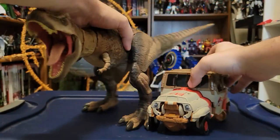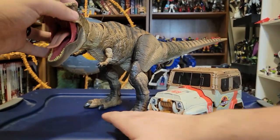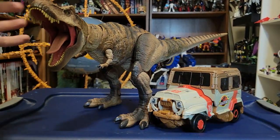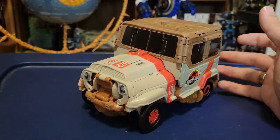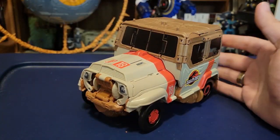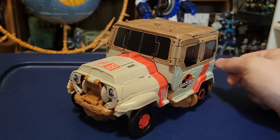And again, one more time, here is the Hammond Collection T-Rex with the Fierce Changers T-Rex. This is a little more in scale. It's still probably not entirely accurate, but you can see how those two work together. All right, so that's about going to do it for my closer look at the Jurassic World Fierce Changers T-Rex. So let's go ahead and rev on back up to me for my final thoughts.